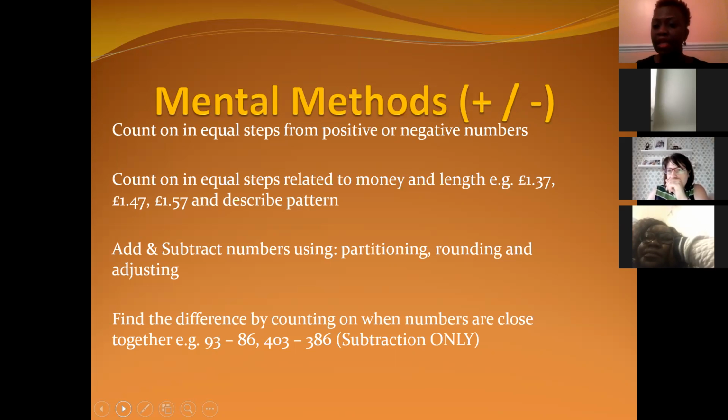Being able to add or subtract, okay? And the last one is only applicable when they're doing subtraction or taking away. It's find the difference by counting on when the numbers are close. And I've given you some examples. So 93 take away 87. They count on from 86 to 93, because of finding the difference, taking away. When the numbers are close, if it's taking away, they should be able to count from the smaller number to the bigger number.